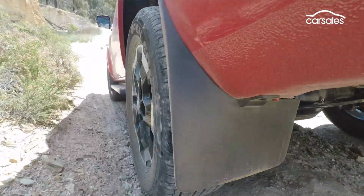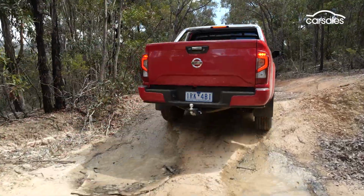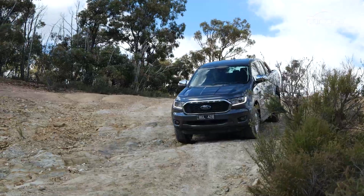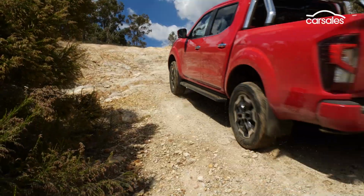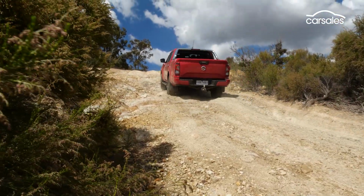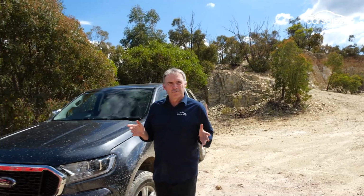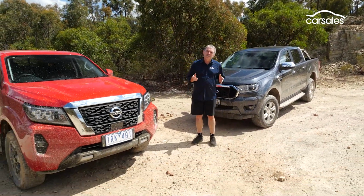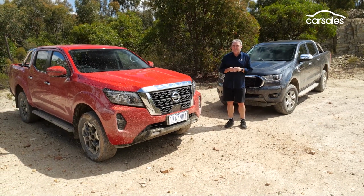So time to engage low range, hill descent control and test out ground clearance and articulation by going off-road. The Ranger is impressive. It can crawl up and down these steep tracks without breaking a sweat, but the Navara is just as capable and maybe even has slightly better real-world ground clearance. Overall, you can take these vehicles off-road with plenty of confidence, but remember, things like tyre choice really need to be thought about if you're planning to use them for that big outback adventure.